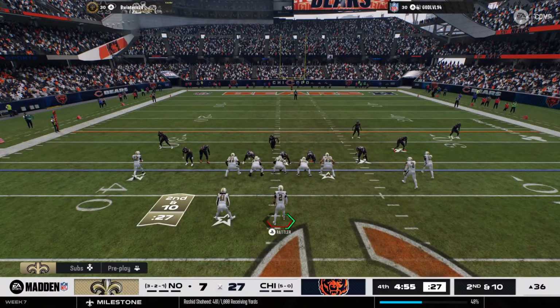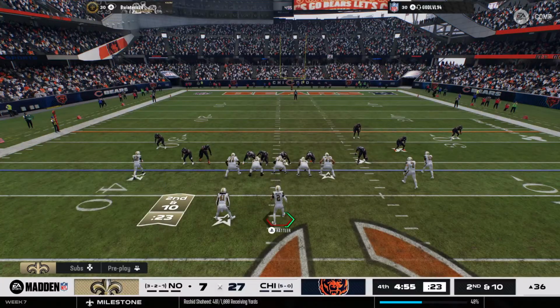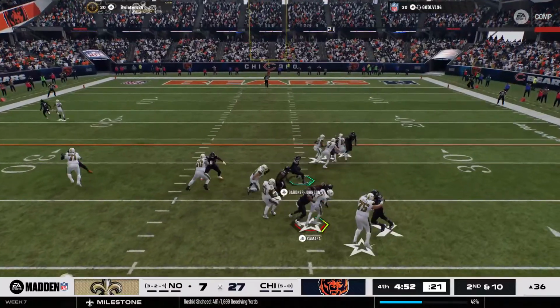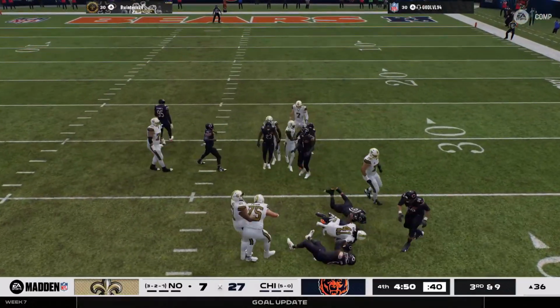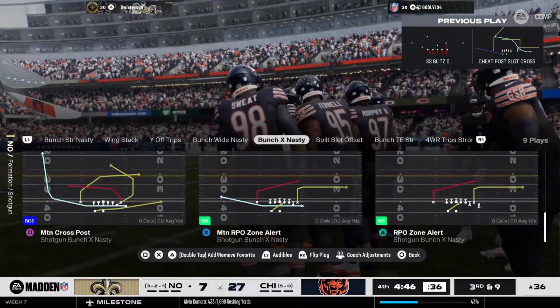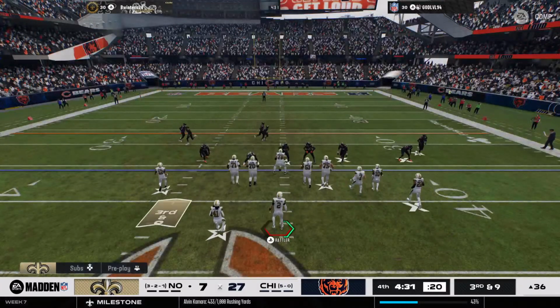38. Is Shaheed going to go in motion? Back to the ground. It's Kamara. And nothing doing. He's immediately taken down at the line of scrimmage. They do get a yard there, but only a yard. Leaves them with 3rd and 9 looming.